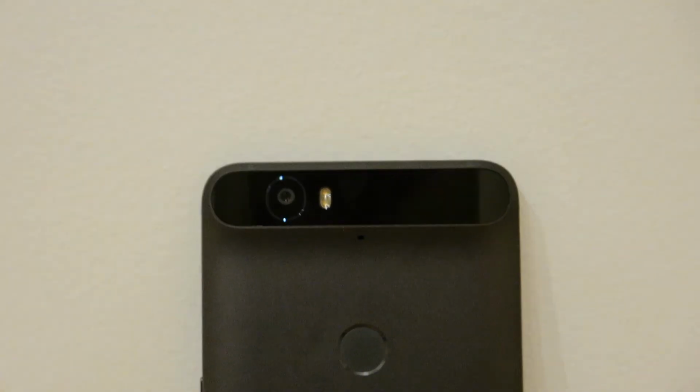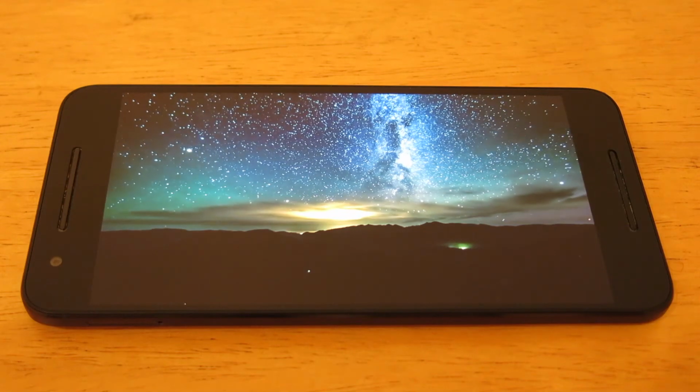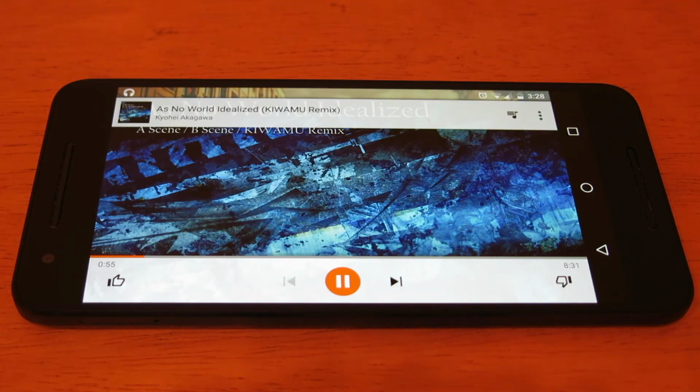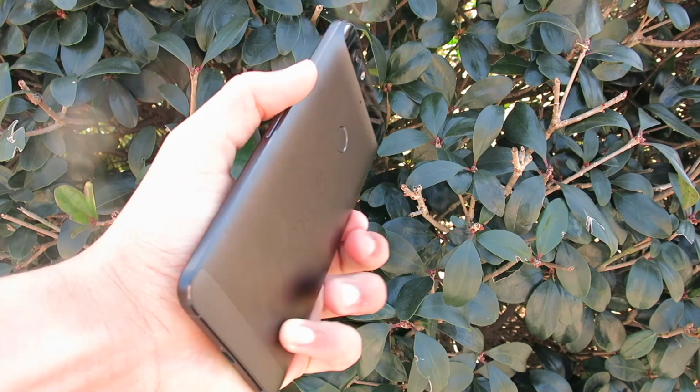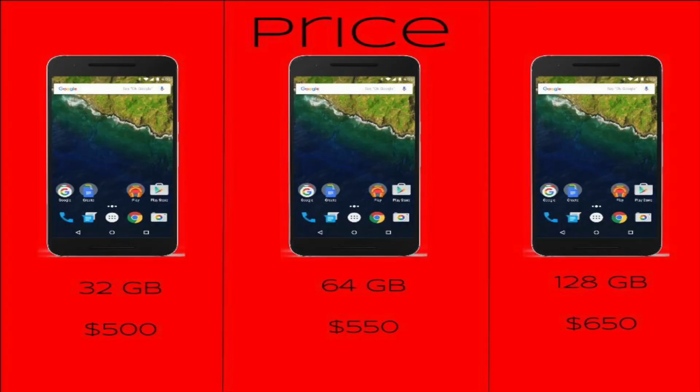Now here comes the big question. Who is the Nexus 6P for? I think the Nexus 6P is for a person who wants an all-rounder great smartphone. Here's why. This phone has an amazing camera which you cannot go wrong with, decent battery life, a gorgeous display, dual front firing stereo speakers, a great build of aluminum, a fast fingerprint scanner, great performance, and a very decent price. I mean, this phone sounds so good, it might become my daily driver for the next 2, maybe 3 years.